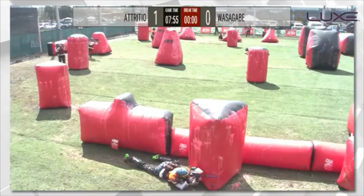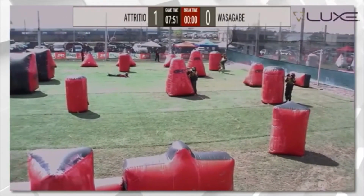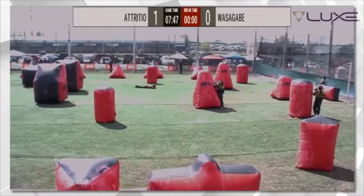So not looking good here for Wasaga. They lose two pretty early. It's hard to see that Wasaga player leaving the field with his green pants. That's right. Green pants and bright yellow jersey. I can barely see him.